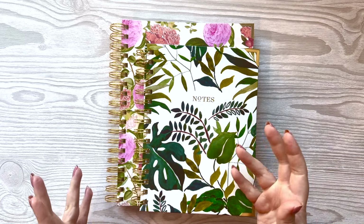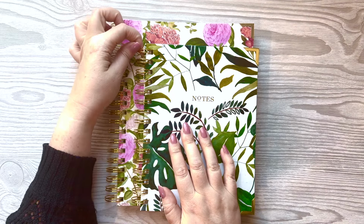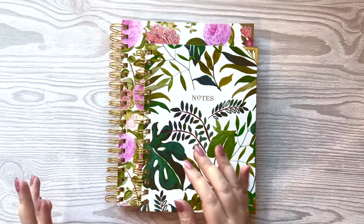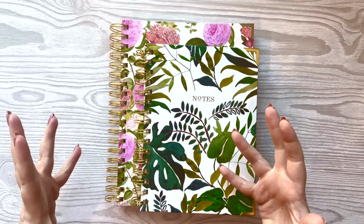I didn't know it was still available, but I'm just looking on the website now, and it is. It still has that beautiful coil. You can see this is seriously very, very well loved. I carry this to all my work meetings. It's held up really, really nicely. Very beautiful. I throw this in my bag, use it like I'm not trying to be careful with it at all.